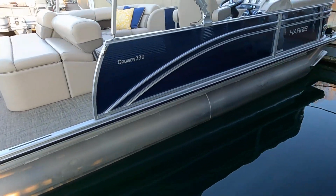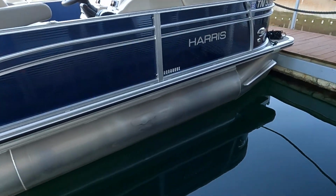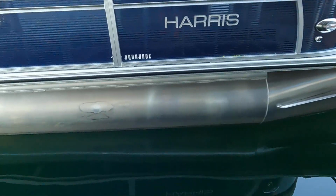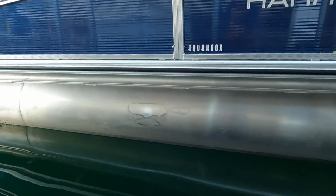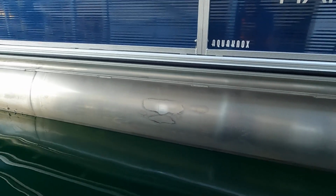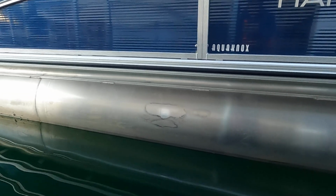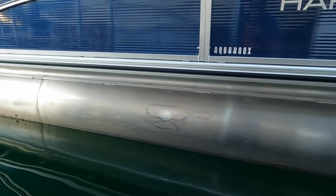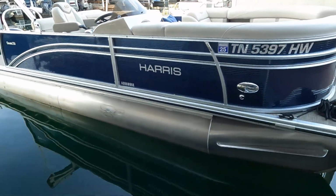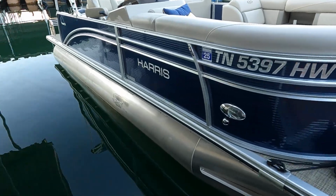But so in the Alumetron coating, let's see here, about the center of the video frame right now is just a little wear, and what happens there generally is just that the fenders kind of rub on the boat, and it can kind of wear some of that coating off. So that's going on right there.